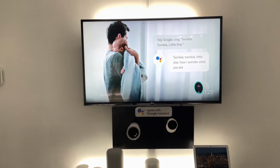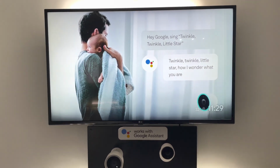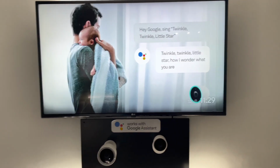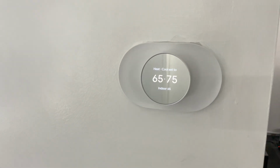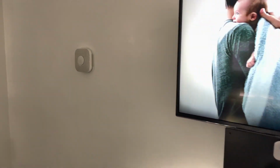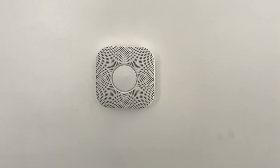We'll start with Google Nest. Nest used to be an individual company and they were bought by Google. And so now it's branded Google Nest. They were most popular and kind of started the smart home revolution with their smart thermostat. And then they offer things like their smart smoke detector and carbon monoxide detector and various other things.